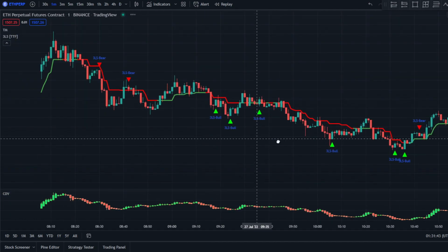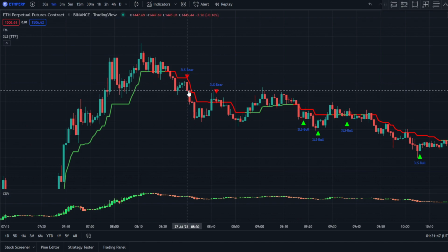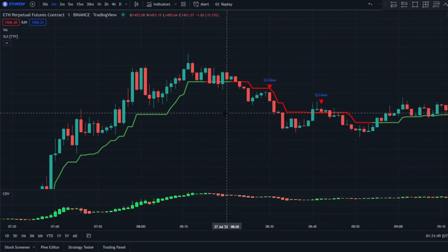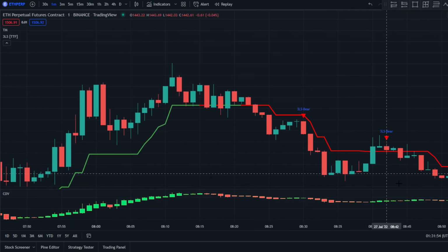Let's see, you don't really have anything. Now here is a valid position. You can enter on the second candle right here. So you have a 3-line strike.